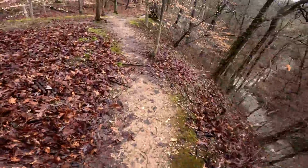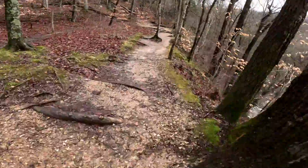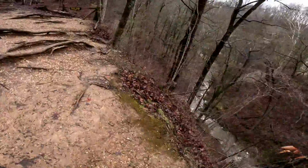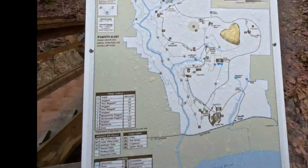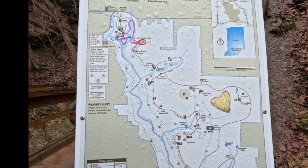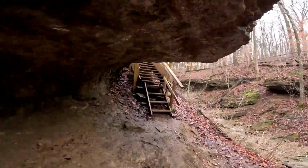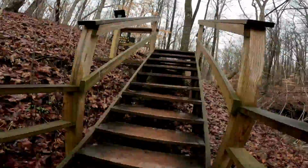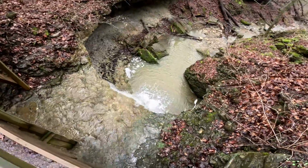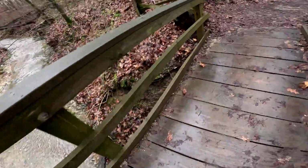Big drop right off the trail. You might be wondering, how long of a hike is this? Well, it just depends on how you go about it. The trails are broken into 10 sections. I started on Trail 7 and worked my way around the entire loop, which is around 9 miles. But if you get sidetracked and play around in the creek like I did, it'll put you around 11 or so. Little waterfall bridge.